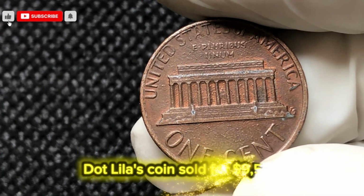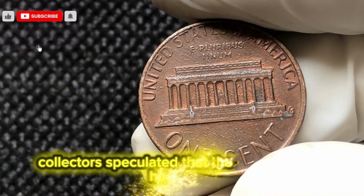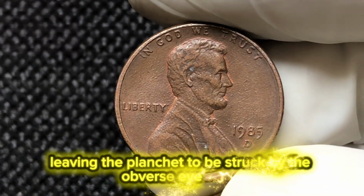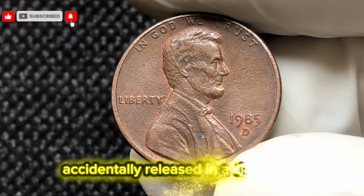Lila's coin sold for $9,500. It became a sensation. Collectors speculated that the reverse die had failed during production, leaving the planchet to be struck by the obverse die alone. Others believed it was a test strike, accidentally released into circulation.